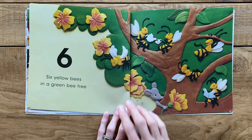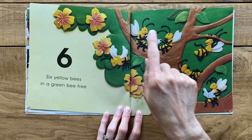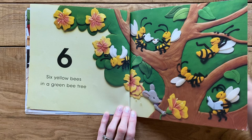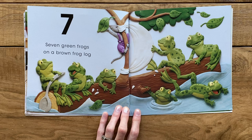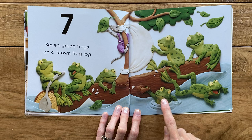Six yellow bees in a green bee tree. Bee tree. One, two, three, four, five, six. Seven green frogs on a brown frog log. Frog log. One, two, three, four, five, six, seven.